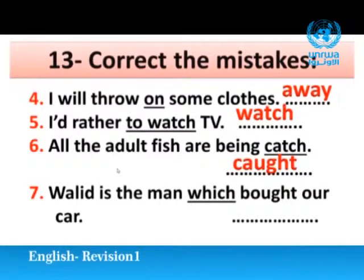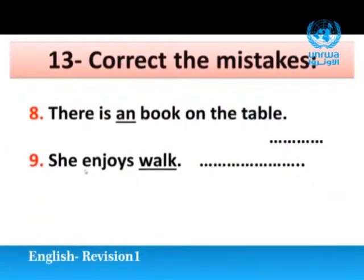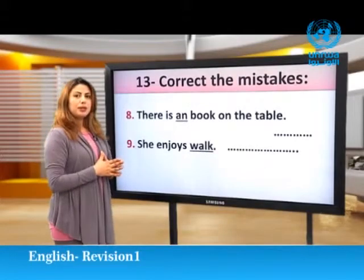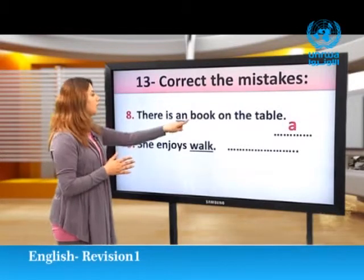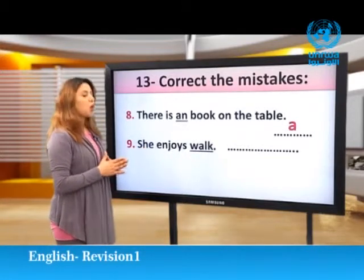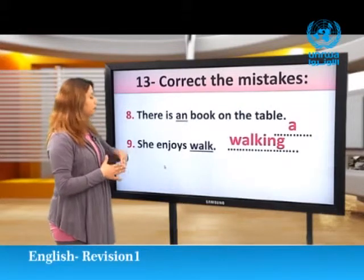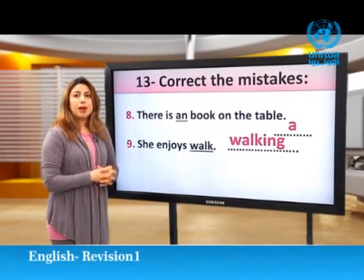Number 7. Walid is the man which bought our car. Here, because we have a person, Walid, or the man, I have to use who. So Walid is the man who bought our car. Number 8. There is an book on the table. There is a book. Why? Because book is singular and starts with the letter B, which is consonant. Number 9. She enjoys walk. She enjoys walking, because after the verb enjoys, we use the gerund, which is the verb plus ing.